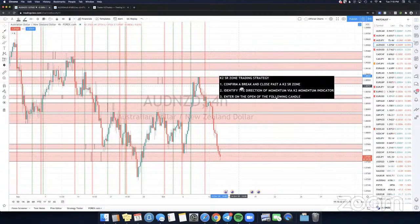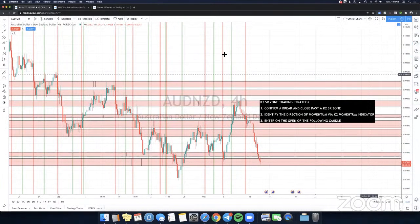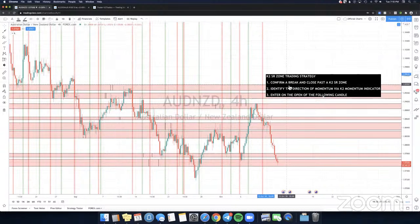And I'm just going to analyze these trades specifically to this strategy, because this is the same strategy that I use for all the signals. If you guys want me to cover any of the other strategies, feel free to let me know, and then we can take a look at those more specifically.